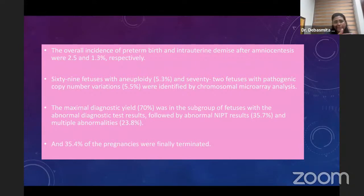This study concluded 69 fetuses with aneuploidy, that is 5.3%, and 72 fetuses with pathogenic copy number variation. The maximal diagnostic yield, almost 70%, was in the subgroup of fetuses with abnormal diagnostic results, followed by abnormal NIPT results.